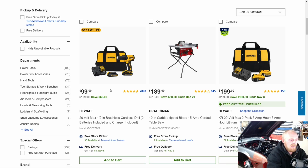So first up, you have that 20 volt max half-inch brushless cordless drill. This one's on sale from $160 down to $100, a savings of $60. Pretty good. You get 2 batteries and a charger and a carrying case. That's about what you would normally see this set on sale. This is one of the more common sets that you would see on sale.